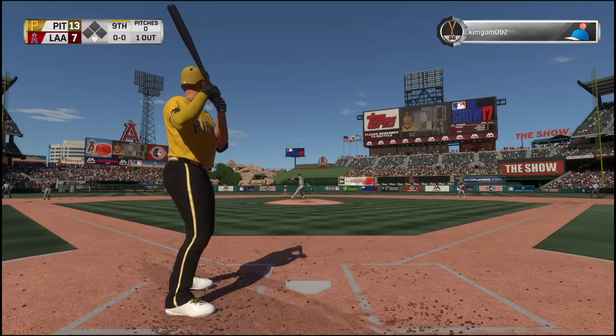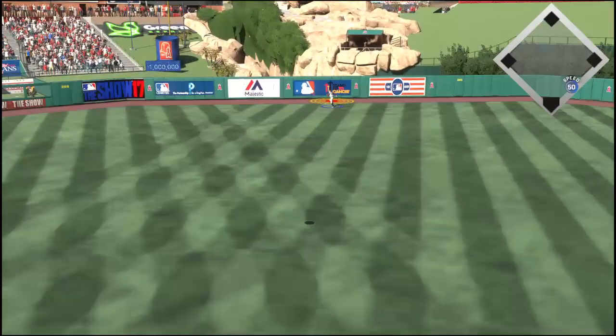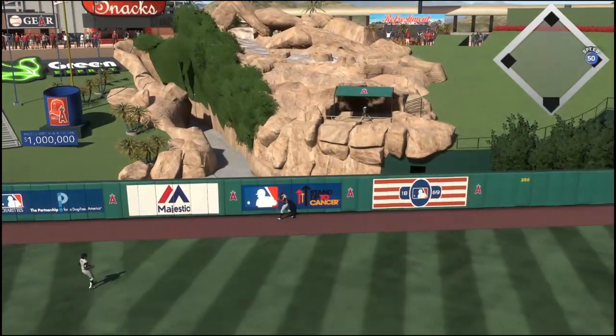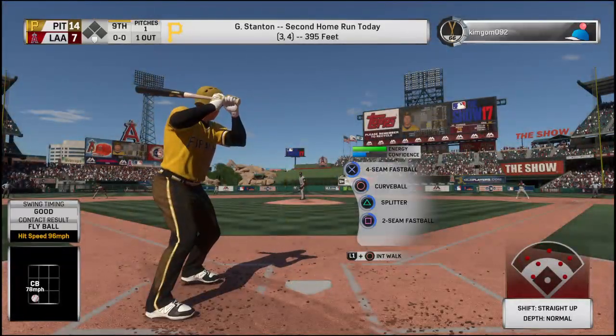First pitch of the at-bat on its way. A swing and a drive to center field. That one's got a chance. Back goes Springer. Out of here. A solo shot, and they add another.